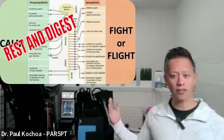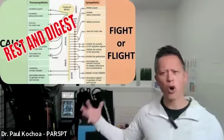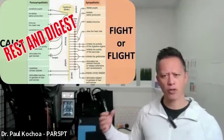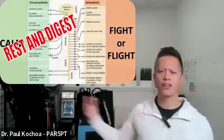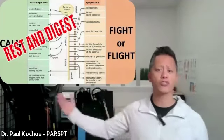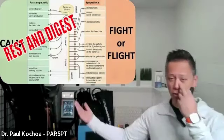So you're on heightened awareness, fight or flight, or rest and digest. Our body wants to be in the middle, homeostasis we call it, where we don't have too much of one or not enough of the other. We're kind of even. We can kind of go into our fight or flight when we're under stress, but we could also recover well and get in this rest and digest side. So we have these two components.